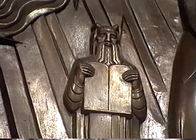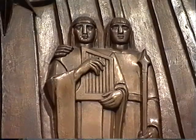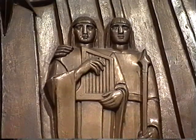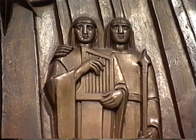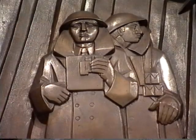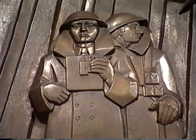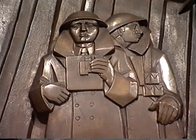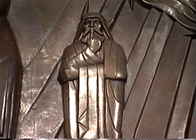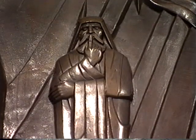Moses, with the tablets of the sacred law, represents temperancy. From the Old Testament, David and Jonathan, who showed one man's love for another, could transcend even this mortal existence. They represent one of the foundation stones of Freemasonry, brotherly love. The soldiers in the uniforms of the 1914 to 1918 war, who unselfishly gave their lives and to whom this building is dedicated, represent sacrifice. And finally, the figure with his finger to his lips, urging us to think before we speak, represents taciturnity.